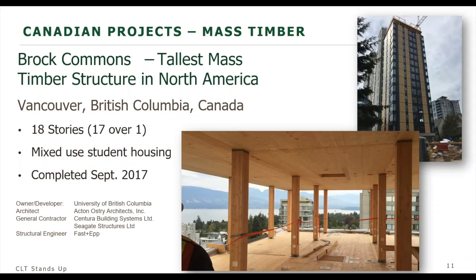Now, fast forward 8 years, and here we see Brock Commons, which is the tallest mass timber structure in North America. And it's 17 over 1, so that's 18 stories, 17 of wood construction over 1 level of concrete podium. It's a mixed use student housing project, and it was completed in September of 2017. And one significance of this actual project is that if you've heard of the ICC Tall Wood Building Ad Hoc Committee that was formed to look into using mass timber construction to build to taller heights, they utilized the information from this particular project to formulate and help provide information for creating the 14 code changes that were introduced in the 2021 code and also approved for the 2021 code.